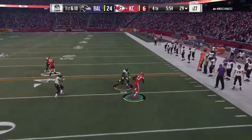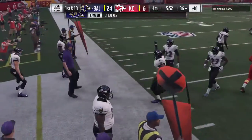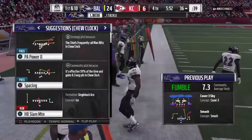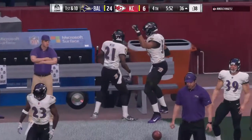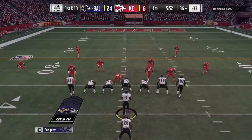Throwing on 1st down is Mahomes. And the ball is knocked out, and it's picked up by the Ravens. And with that kind of a deficit, you can't afford to make any kind of mistakes. But it's been pretty symptomatic of what we've seen all game with them, isn't it? Down this big in the fourth quarter. Yeah, you'd say an afternoon to forget, absolutely.